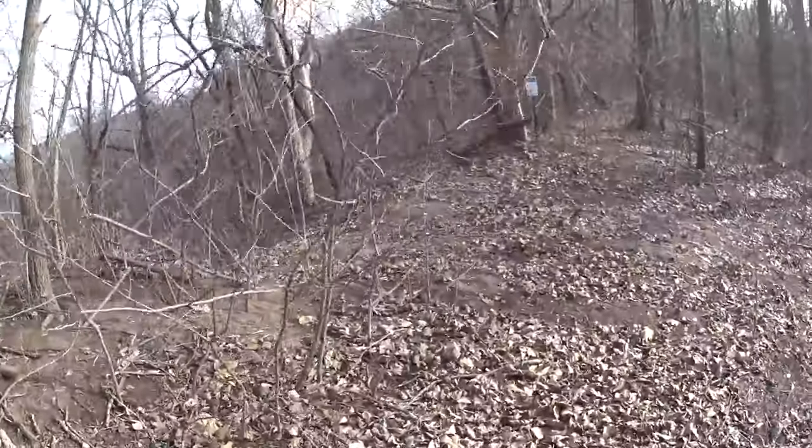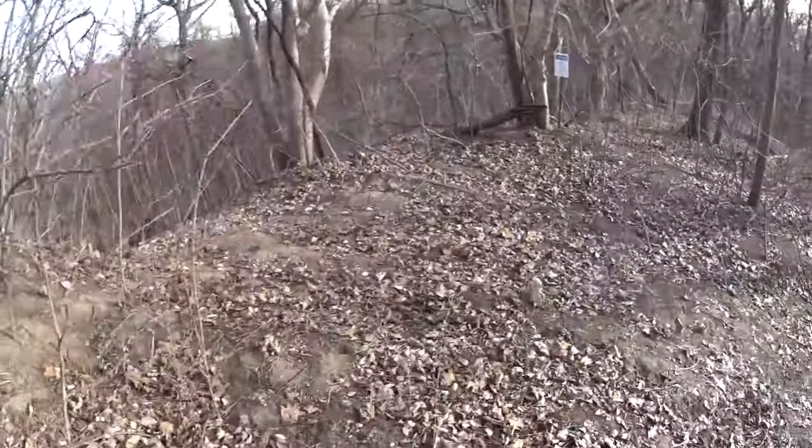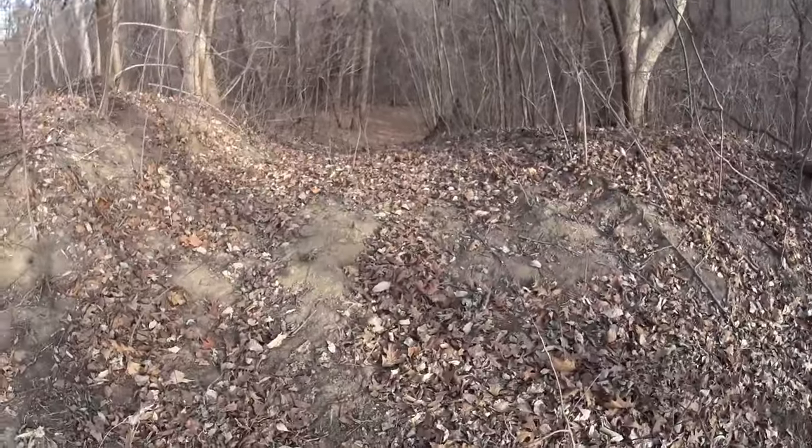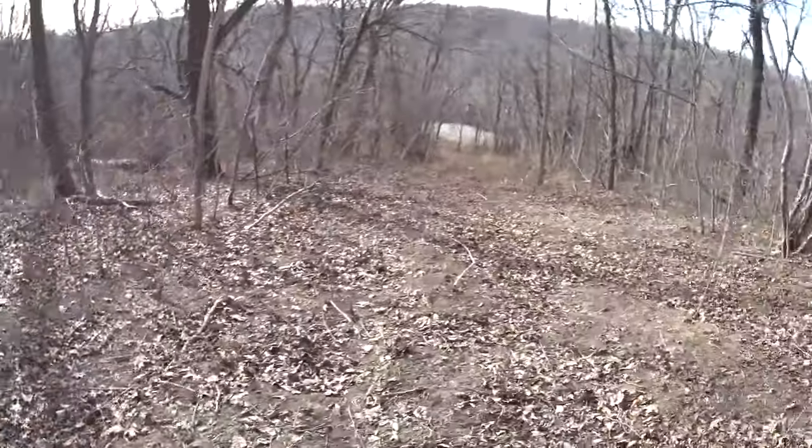Trails do mean. Well, that's quite a slope. Let's check this side first.